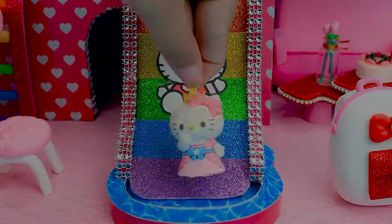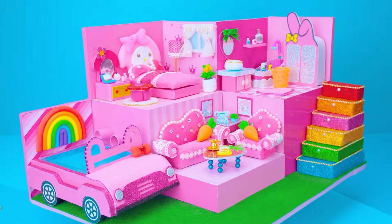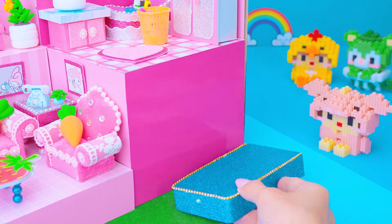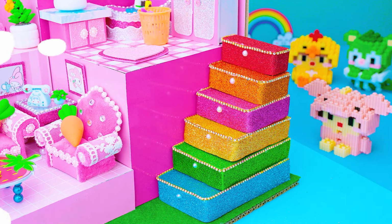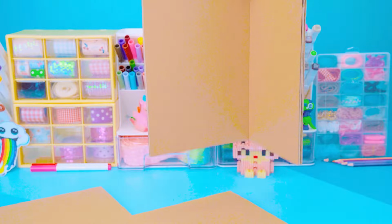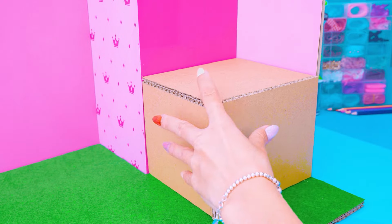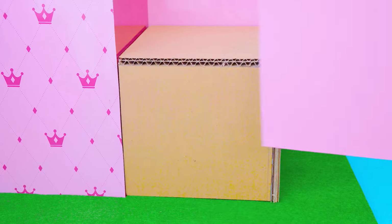Wow! Today, I will show you how to make a cute pink bunny house from cardboard. I will make a bunny bed, bunny furniture, and carpets too. I hope you love it. Pinky everywhere!